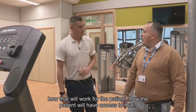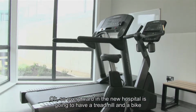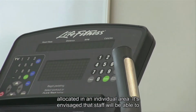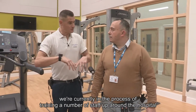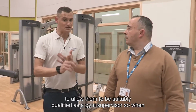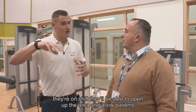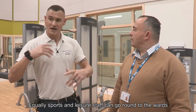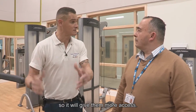Do you want to talk about how that will work for the patient, how patients will have access to that? Okay, so yeah, every ward in the new hospital is going to have a treadmill and a bike allocated in an individual area. It's envisaged that staff will be able to open up this area for the patients, and it won't just be sports and leisure staff. We're currently in the process of training a number of staff up around the hospital to be suitably qualified as a gym supervisor, so when they're on shift they'll be able to open up the area and allow patients additional access. So it will support what we're trying to do in sports and leisure as well. Equally, sports and leisure staff can go around to the wards on their own and open up this area, so it will give them more access.